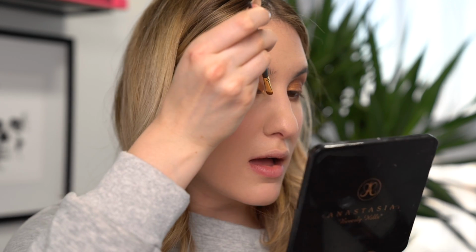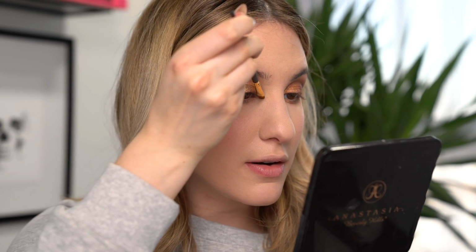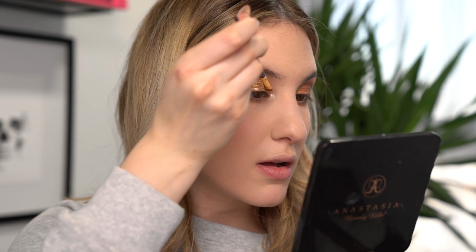So I'm actually gonna take another one of the Star Lip powders for my inner corner highlight. I think I'm gonna take this one. This is 13. It's a much, much lighter gold, very similar to the shade that's in the center of my lid. So I'm gonna take the same brush that I've been using all along, just grab a tiny bit of it, press it into the brush in the cap, and then just apply it right on that inner corner. Ooh, so pretty.